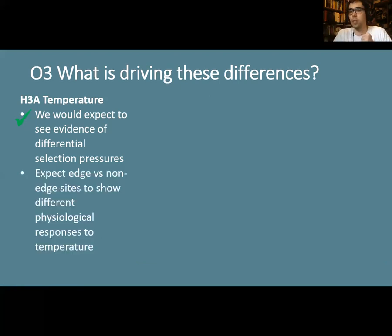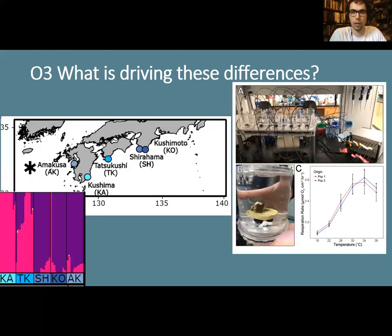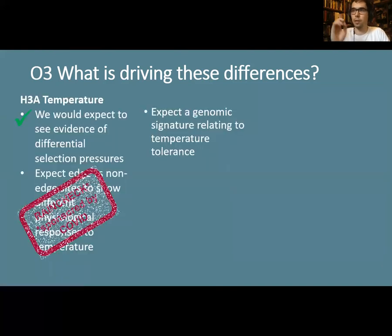We would also expect edge sites to show different physiological responses to temperature from the central sites if temperature is driving these differences. So we have these really sweet respiration chambers that we can use to measure dark respiration and photosynthesis, and we measure these across different temperatures to get an idea of the thermal performance curve of the organism. And ideally, we would do this at each site with a bunch of samples from each site. That's been rain checked due to travel restrictions.